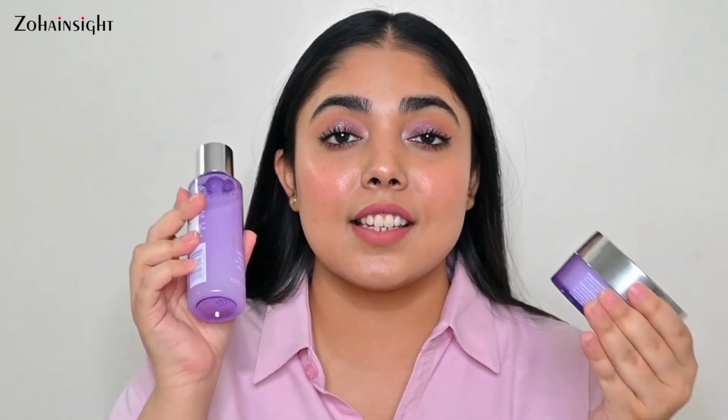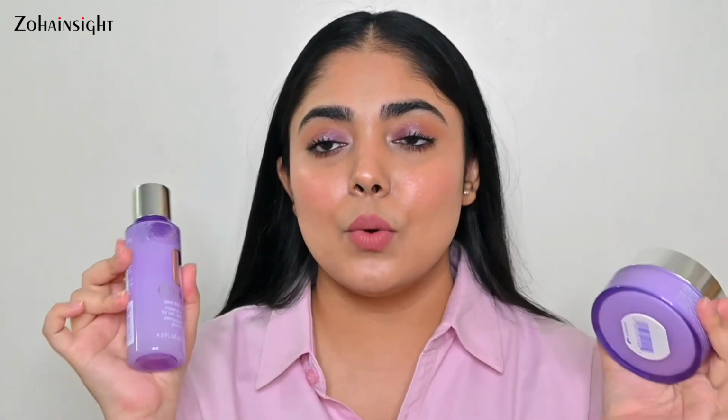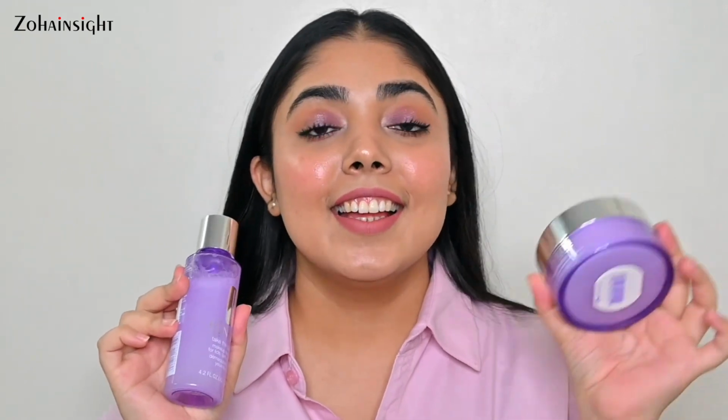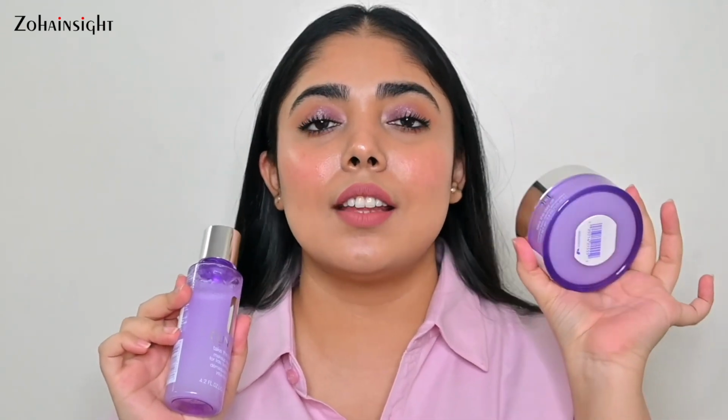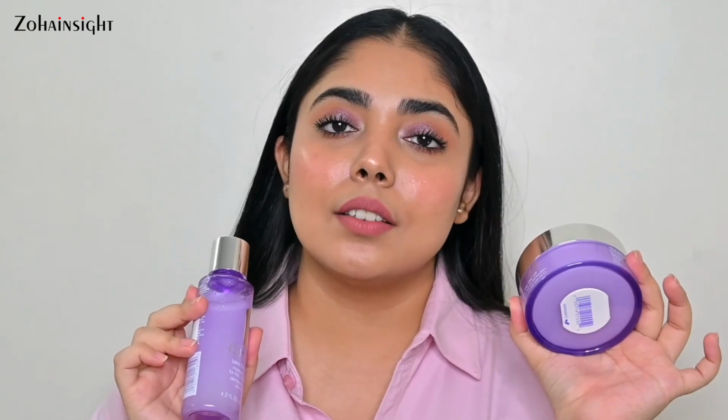If your skin is sensitive, oily, acne prone, not doing well, these products will make sure that your skin is doing well. Yes. They also launched the charcoal variant that I'm quite excited to try. I'll probably get the miniature one first.